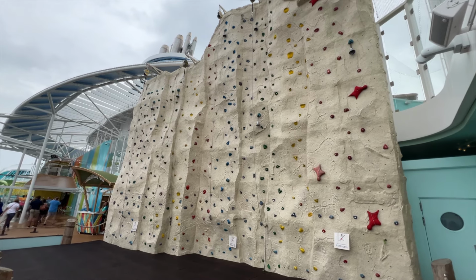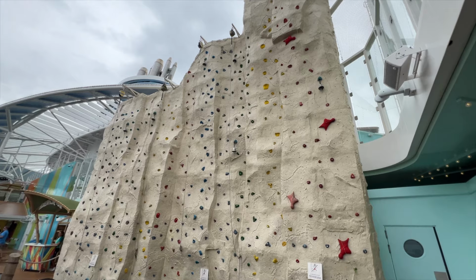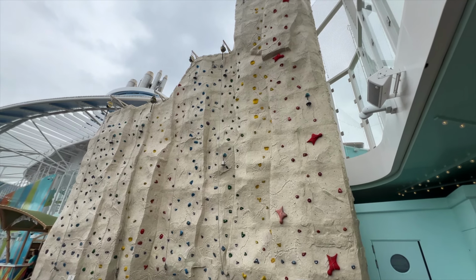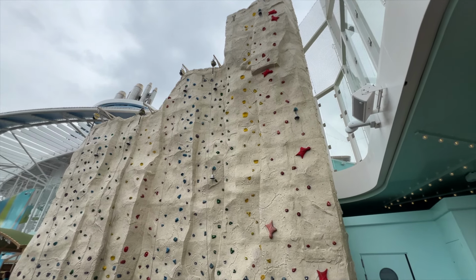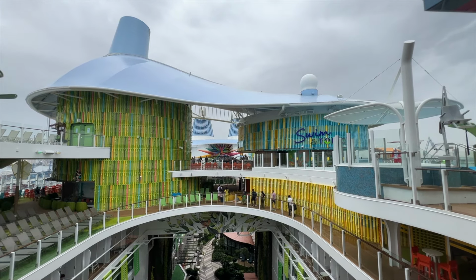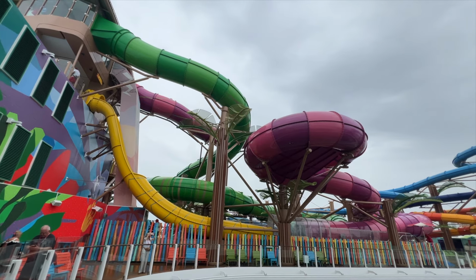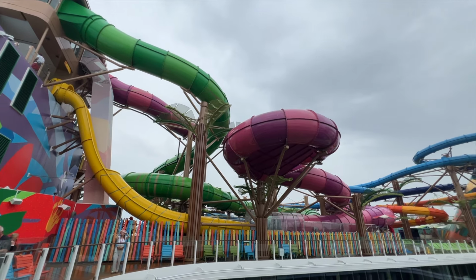And there's the classic rock climbing wall, a favorite attraction on Royal Caribbean ships, but Icon has 5 different lanes for various abilities. The kiddos must be at least age 6 to climb the wall. If you want to check the cruise planner to see when the wall and Crown's Edge are open as well, I recommend getting there 20 minutes early, as you'll need to be weighed and fill out a waiver.